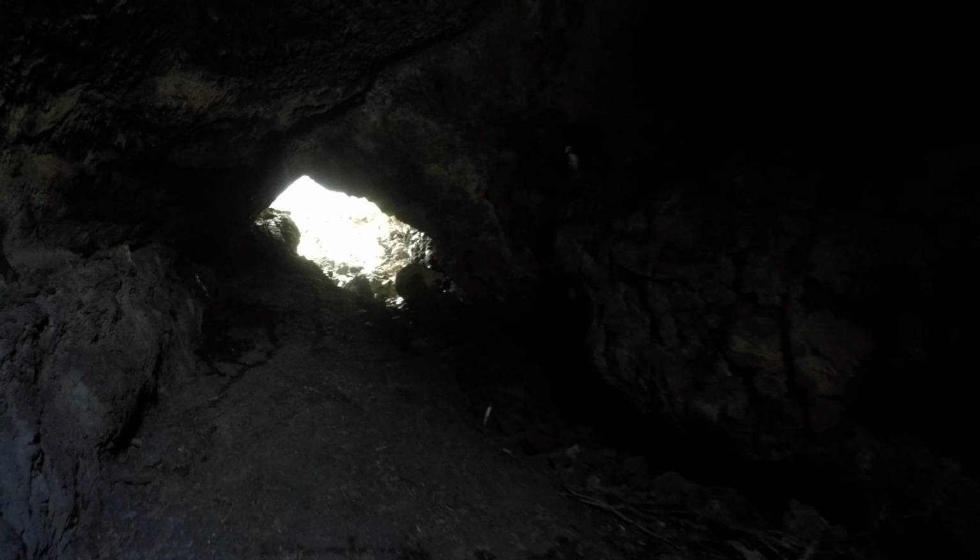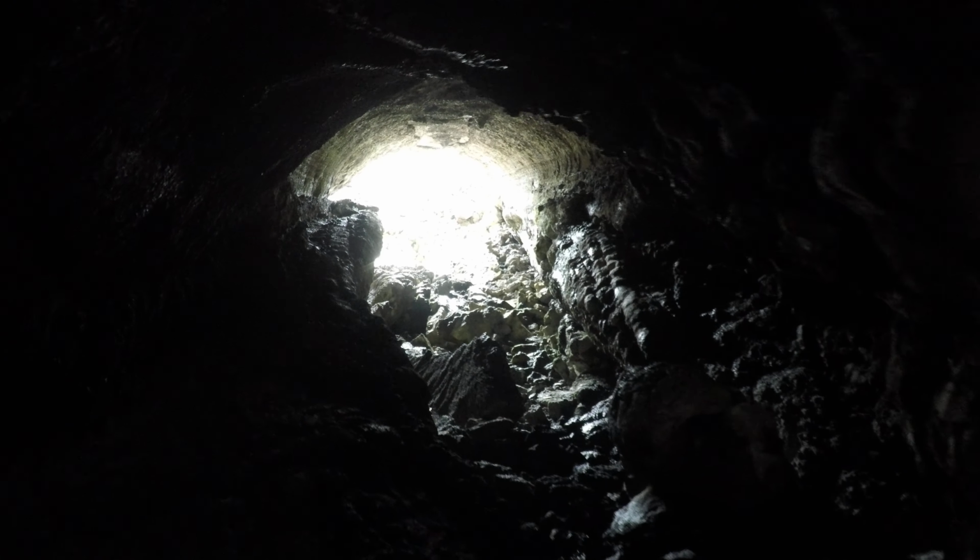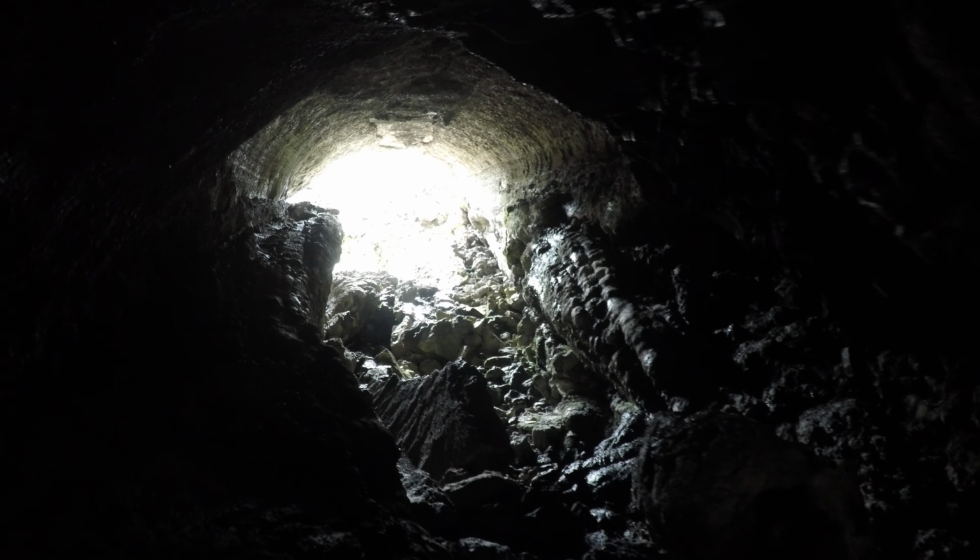The sunlight is so diffused, you couldn't even get... See, now we're crawling back down. So if you think about it, if we crawl back up and down, there could actually be another level underneath us right now. Very interesting.